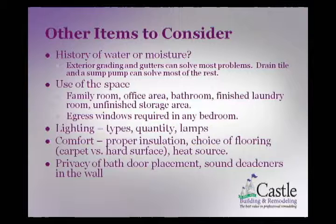It's $3,000, $4,000 to put in drain tile. But if you look at some of the basements that even we're doing, if you're up to $30,000, $40,000, $50,000 investing in a basement that has a bedroom and a bathroom and a family room, it makes some sense. But however you do it, you've got to be real honest with yourself about the history of water in this room that you're about to dump a bunch of money into.